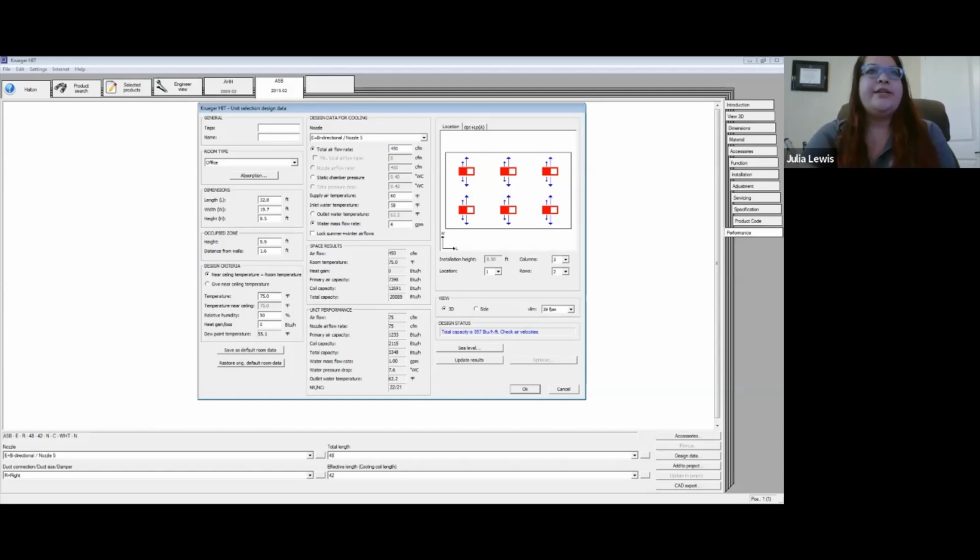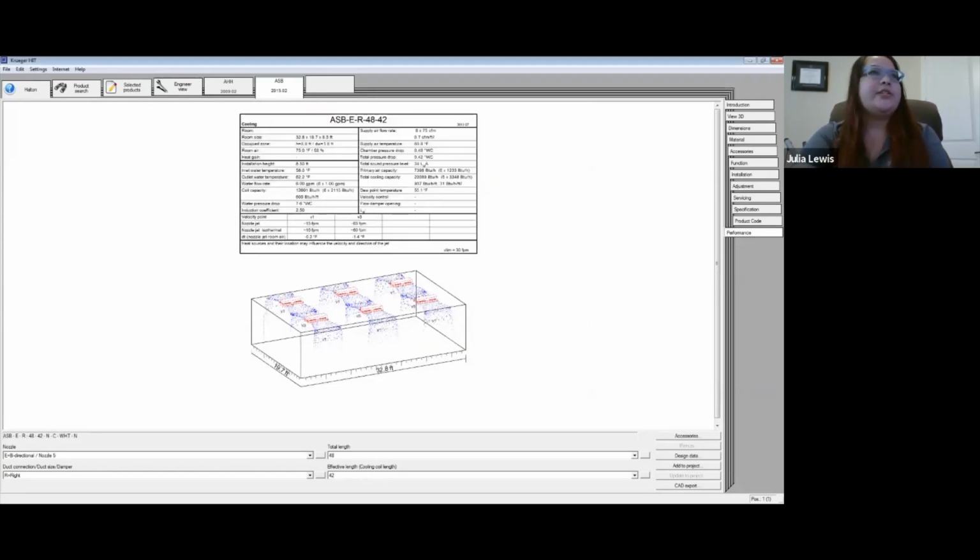And down here, you can also change your terminal velocity. So this can be super useful if you want to know the velocity of when your collision points hit your occupied zone. So if you click OK, it'll actually show you an asymmetric view of your space, which is nice to see. You can see where all the collision points are and where it hits your wall, how big your room is, and all of the data up here. It'll give you NC, any values like that you need.